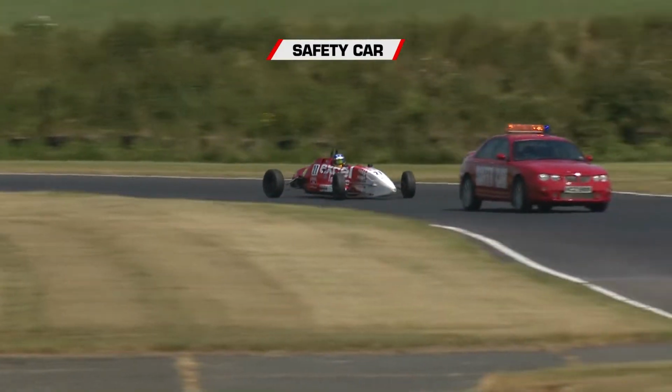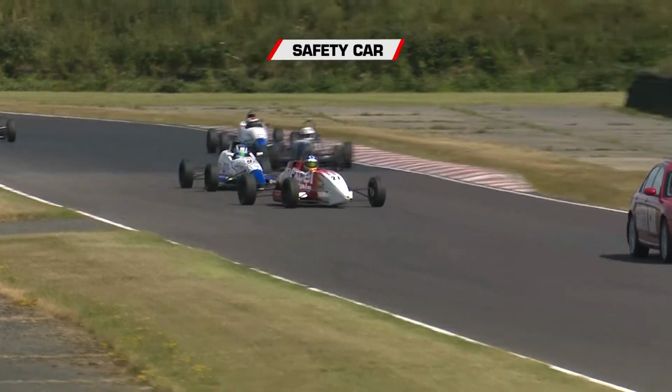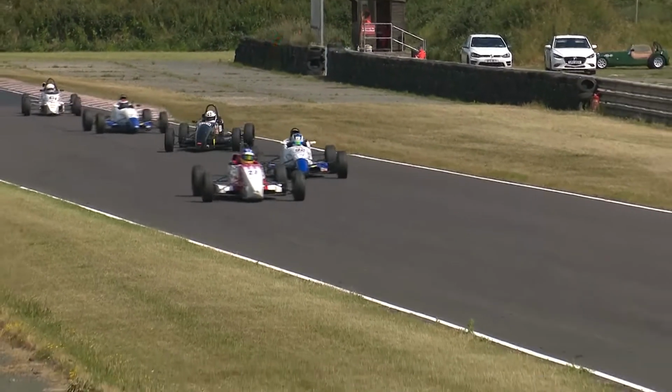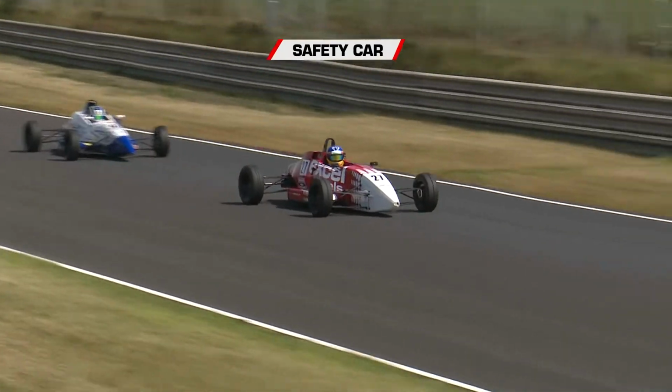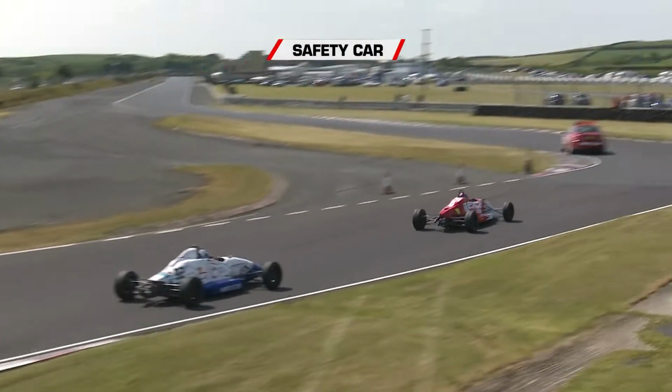He knows this circuit like the back of his hand. As we said, he leads the Northern Irish Formula Ford Championship, so he knows the tricks of the trade around this circuit, and Kirkistown is certainly becoming a happy hunting ground for him.